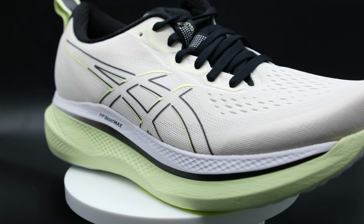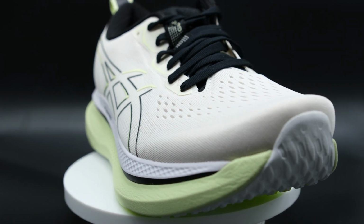I'll explain to you why. I'll explain to you the good. I'll explain to you the one thing that's a little bad in this shoe, and clearly you know I absolutely love the ASICS GLIDERIDE Max. Just some quick specs on this shoe before we dive in.